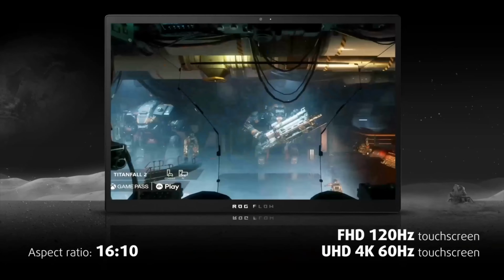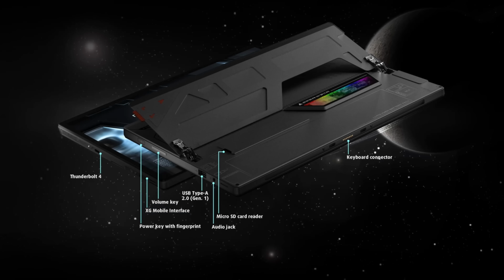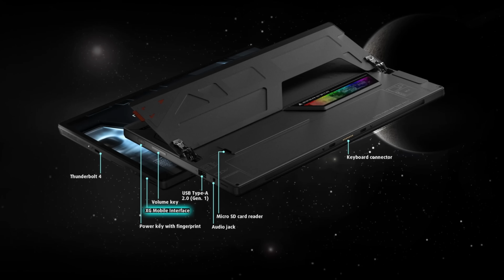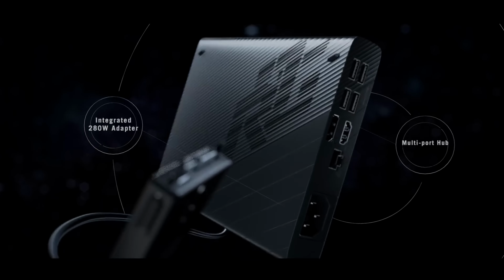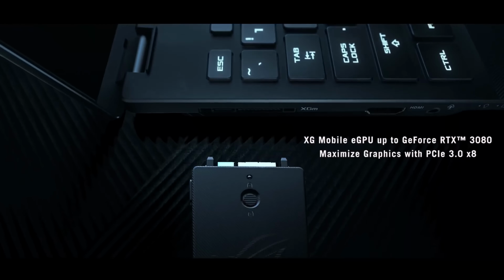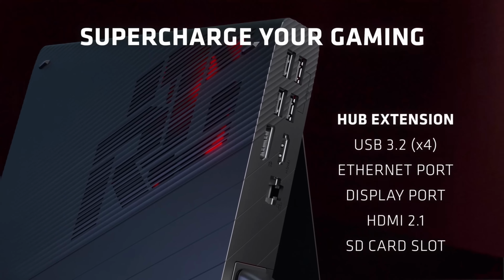By the way, have you noticed that we missed one of the ports? This is the most interesting one. It's called XG Mobile Interface. It allows you to connect an external XG Mobile station with up to the high-end NVIDIA GeForce RTX 3080. Now you have a true gaming monster.